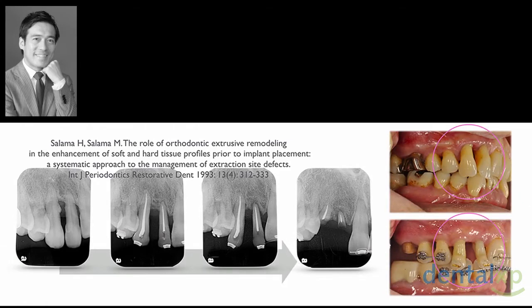Saito et al. reported that 6 weeks of stabilization is needed when teeth are extracted after 4 to 6 weeks of extrusion. Proper case and technique selection is important for orthodontic extrusion.